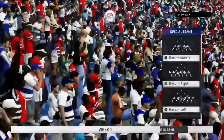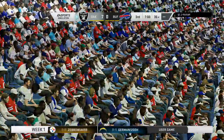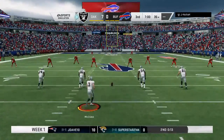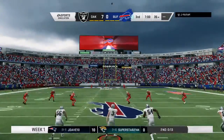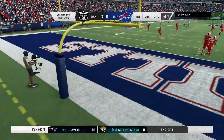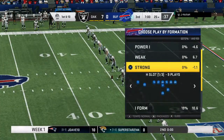A 1-touchdown game here as we get set to resume play in the second half. We'll see if week 1 fatigue becomes any kind of a factor as we are back underway in the second half. And that'll carry over the back line of the end zone for a touchback.